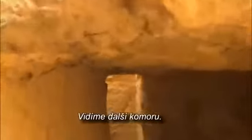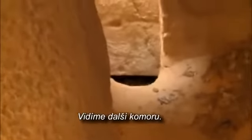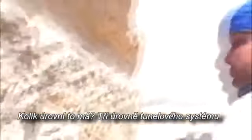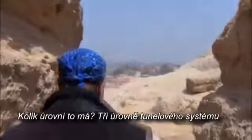Then look, here's the shaft leading to two, one from up, and then if you stood up a little, you're going to see that there is a chamber down here. So there are chambers, shafts, tunnels, chambers, like that. How many levels do you think there are? At least three. Three levels at least of tunnel systems.